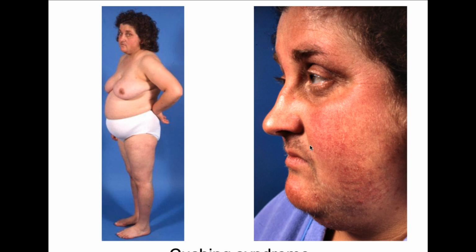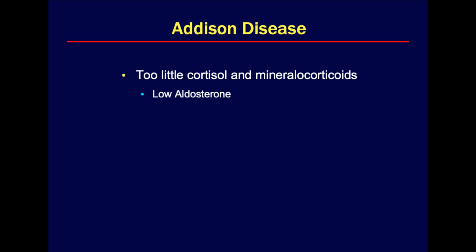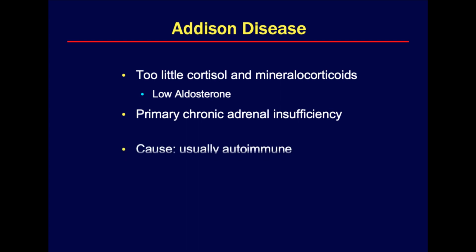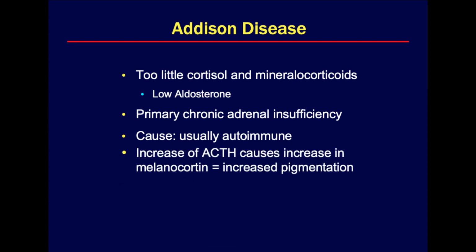And then also there's a tendency to have more hair on the face as well. Now, Addison's is the opposite of Cushing's. This is where the person produces too little cortisol, but they also produce low mineralocorticoids, or they have low aldosterone levels. And you can have primary chronic adrenal insufficiency, and this is caused sometimes by an autoimmune disease.